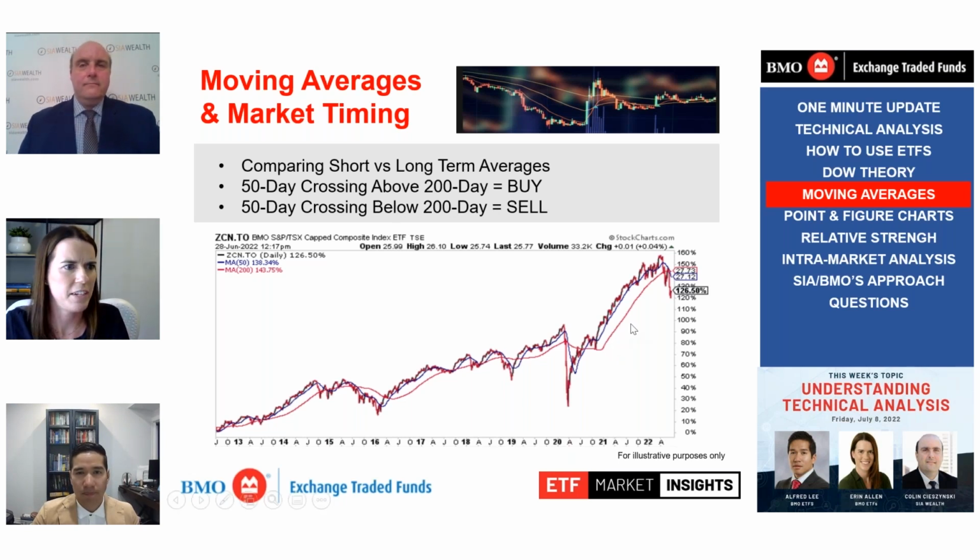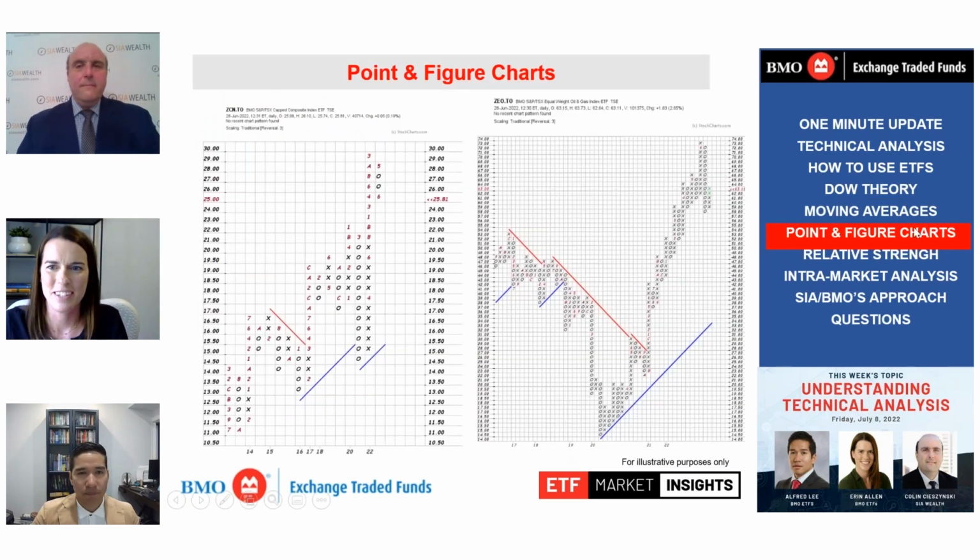Perfect, thanks, Alfred. Now, Colin, thanks for your patience. I want to bring you into the discussion now to give us an introduction to some of the other approaches that are used. Most of these you implement at SIA as well. So first up, let's look at point and figure charts. I don't know about everybody else here, but these are one of the more intimidating charts for me to look at. Can you walk us through, break this down for us, tell us how to read them and what they can show us?